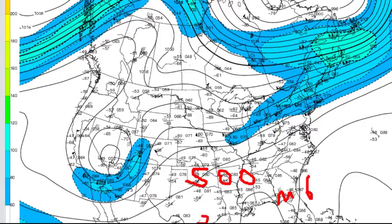Yeah, 500 millibars. We use 50% of that flow to come up with a movement for shortwaves. Okay, 50% at 500 millibars. So we see 50 knots right there at Grand Junction, about 80 in Flagstaff, so we take 50% of that. That's going to be about 30 to 40 knots. So any shortwaves moving through that flow, they'll be moving at about 30 knots.